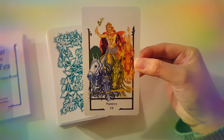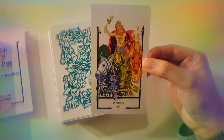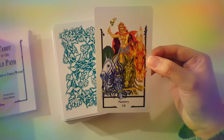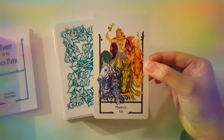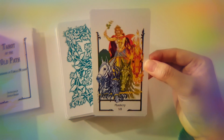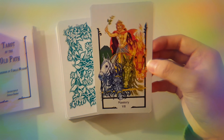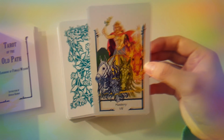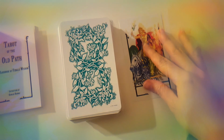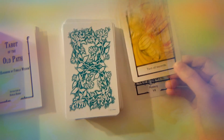This is definitely on the traditional side, but there are 3 horses instead of 2. Usually in the Rider-Waite or most tarot cards, you see 2 horses. Sometimes they're 2 different colors, but in this case we have 3, and I think this is representative of 4. We have 4 horses, and this is representative of the biblical 4 horses in the Bible. So really interesting. And then we have the 2 of Swords.